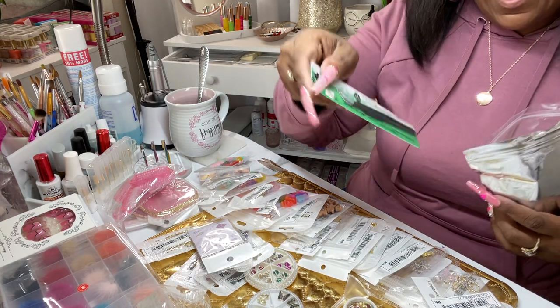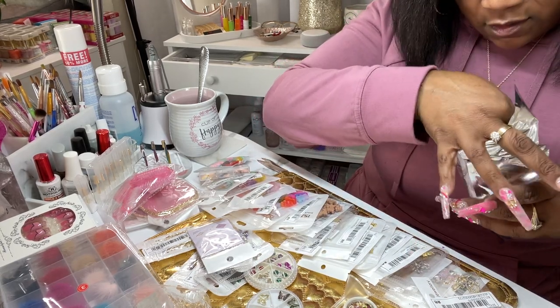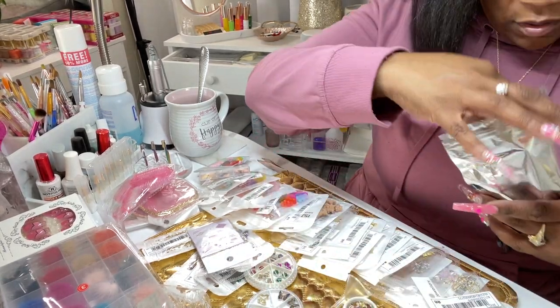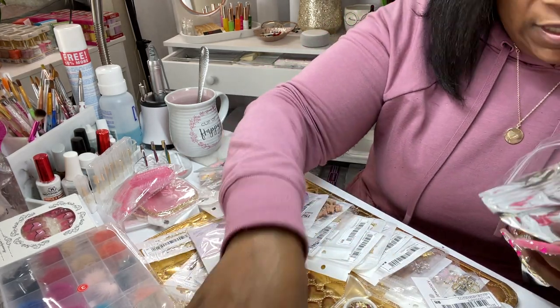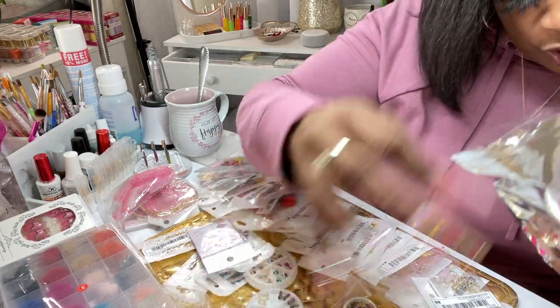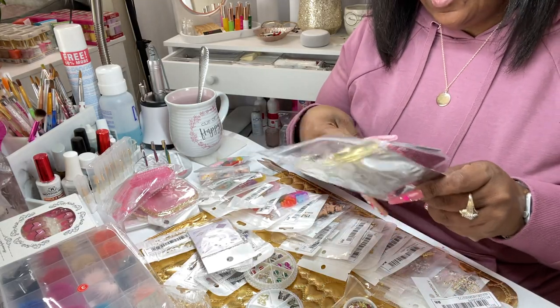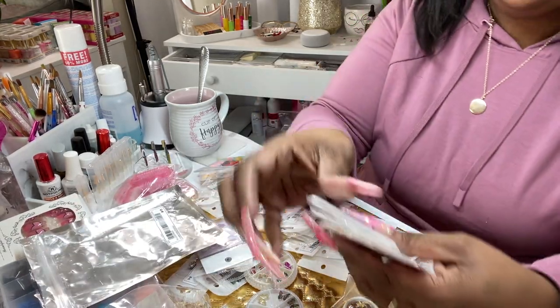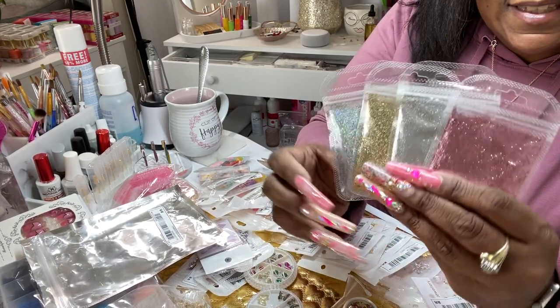Okay, so you got a pair of tweezers in there. It's like a bonus, I guess. You know, a cuticle pusher. Some foil. I didn't know that was in there, because I got plenty of foil. I got huge containers of foil, gold and silver foil. I think they may have given me that as an extra or something. I don't remember seeing it. However, even if it came with it, I still wanted these.